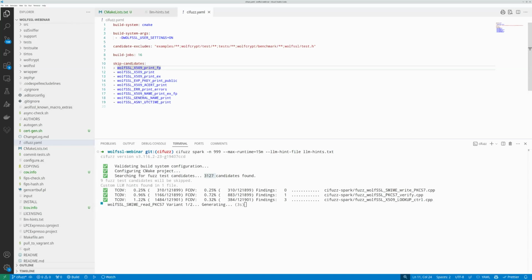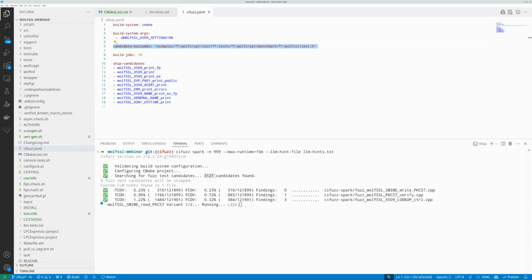So in the configuration where the AI test agent is running, I have skipped some candidates. The print ones are disabled. I also have the same exclude, so we don't make fuzz tests for these things. Right, and we can already see what is happening here. The output is also quite, maybe not complex, but we see the total coverage, right? The first fuzz test was written for wolfSSL_SMIME_write_PKCS7, right? And then we see the total coverage.